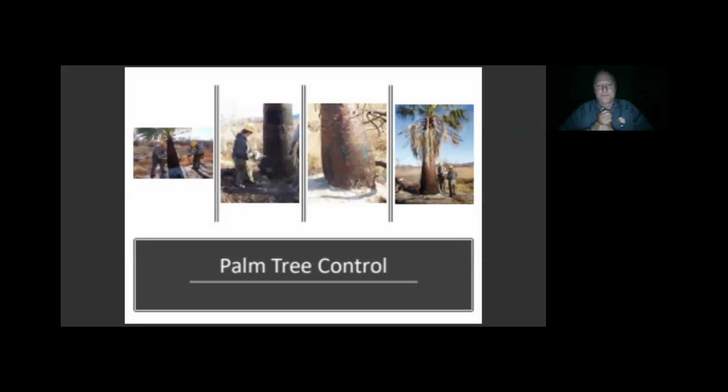Now, these are grasses, so it's a monocot. This is a palm tree. Invasive palm tree control is common in southern Nevada and some of the areas we work in Death Valley. And in the wildlife refuges like Ash Meadows and Moapa Refuge, they literally get so dominant that they become fire hazards. These are examples of a treatment out at Ash Meadows after a wildfire. That was probably 20 some years ago.